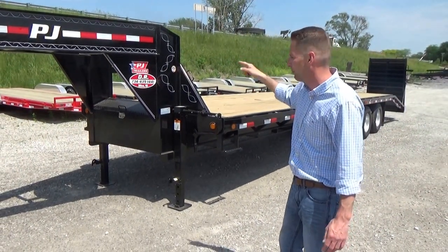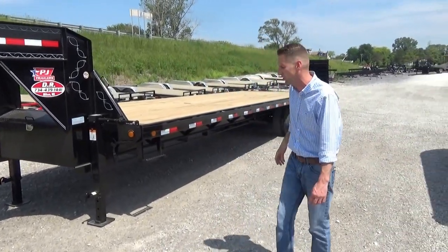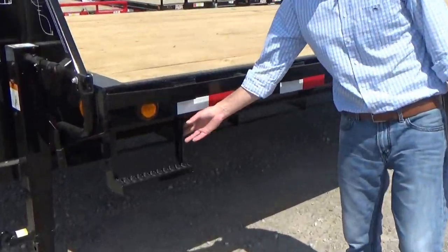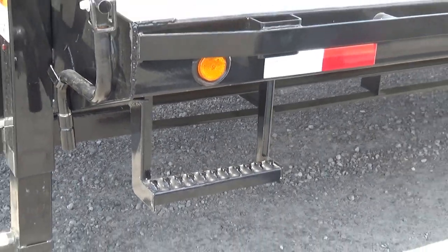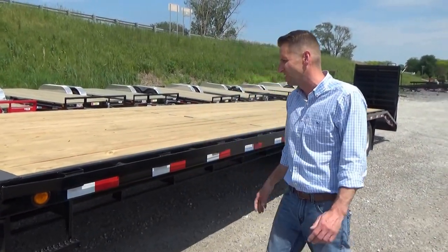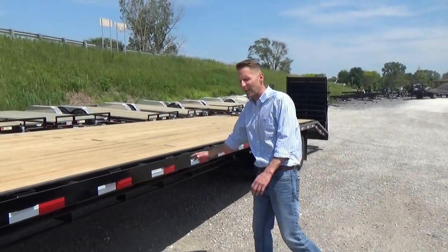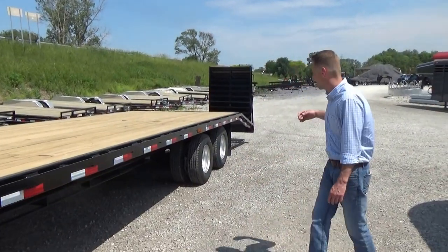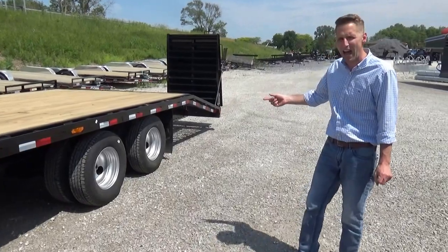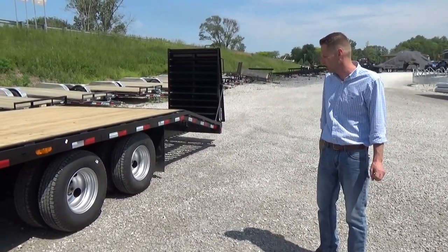All of our PJ trailers will also include a spare tire at no extra charge. Has nice side steps on it, extra wide. I think they call these monster steps. All of them will include the rub rail, pipe spools, stake pockets, all LED lights on these units, treated wood deck. This will also have the Dexter oil bath axles. The tires are 235/80 R16, so those are radial tires there.